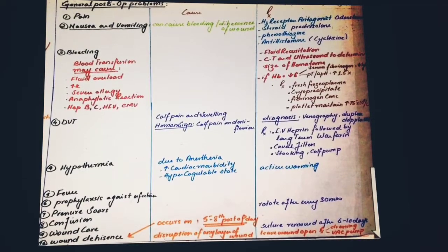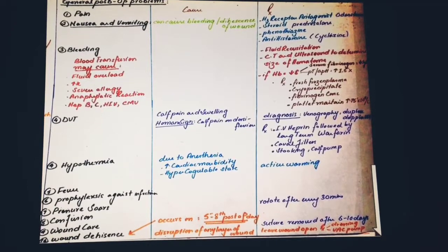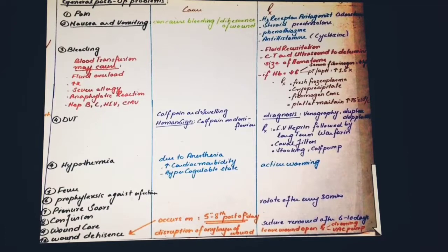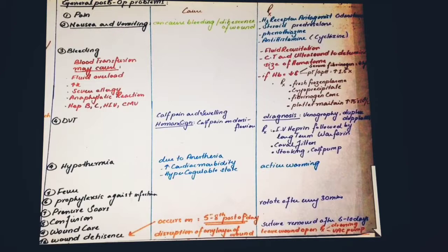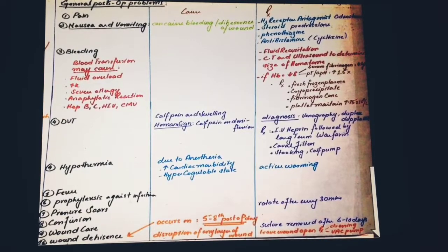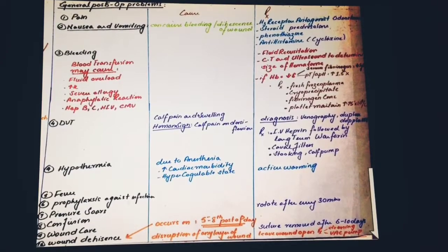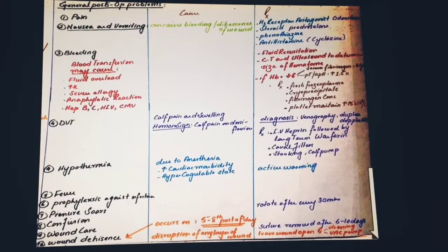If the patient has been on prolonged bed rest, that can result in DVT formation. Now, the DVT can present to us as cough, pain, and swelling. In order to ascertain it, we perform a Homan sign. Homan sign is not routinely performed because it can result in a thrombus being converted into an embolus. This sign is elicited by dorsiflexion of the foot, which will result in pain in the calf. In order to diagnose this, we can also do a venography, a duplex, or a Doppler ultrasound.